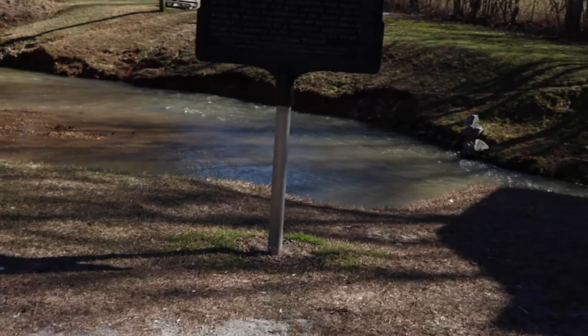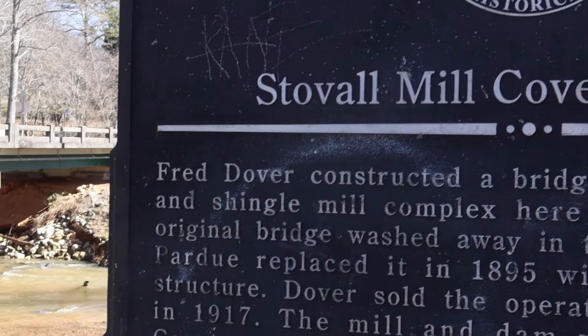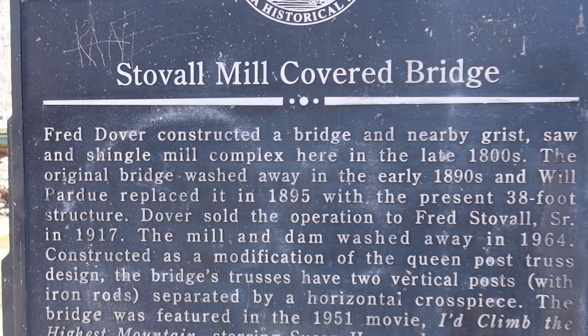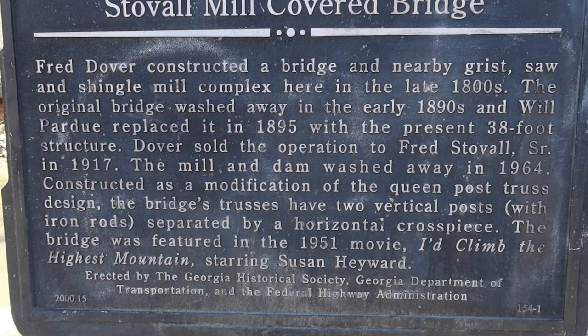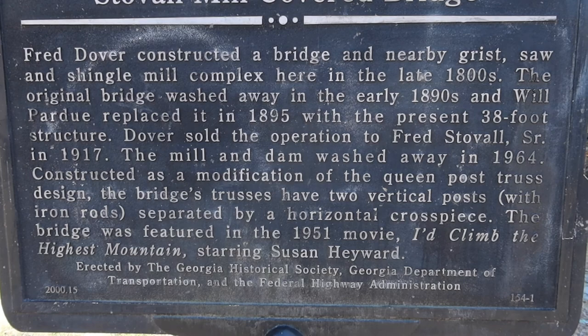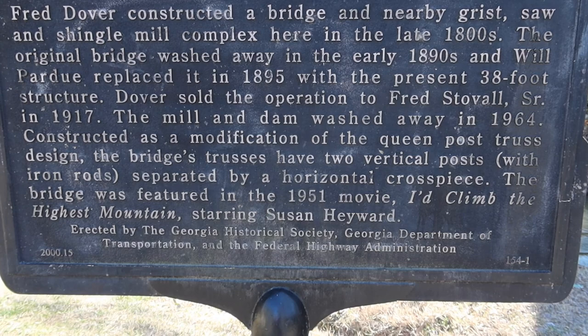Alright, we came on down the road 3 miles past that little store, and we are at Stovall Mill Covered Bridge. I'll read some of it. I'm not going to put y'all through all of it, but the bridge was constructed near a grist mill and a shingle mill complex here in the late 1800s. The original bridge washed away in the early 1890s. Will Perdue replaced it in 1895 with the present 38-foot structure. This bridge was also in the 1951 movie I'd Climb the Highest Mountain, starring Susan Hayward.